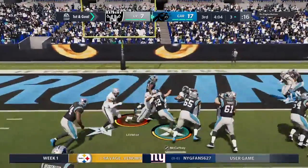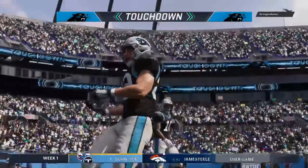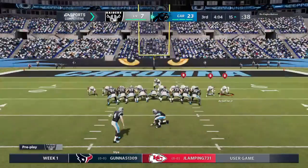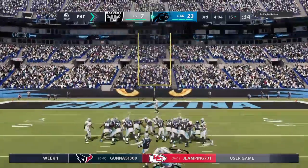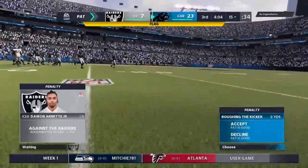On the ground, McCaffrey. And he takes it into the end zone for a Panthers touchdown. Christian McCaffrey, already his second touchdown here in this opening weekend. And the Panthers add on to their lead. Lining up for the point after. And that'll make this a 3-score game as the lead moves to 17.